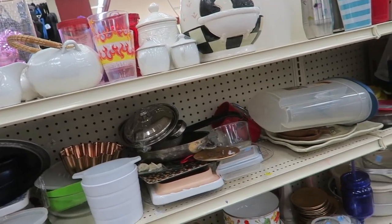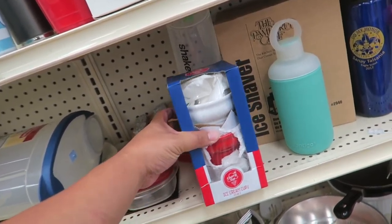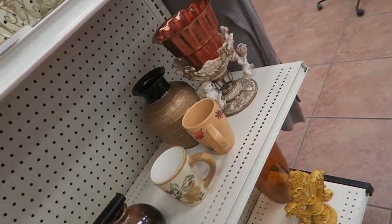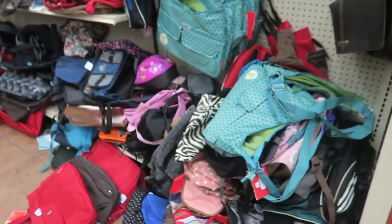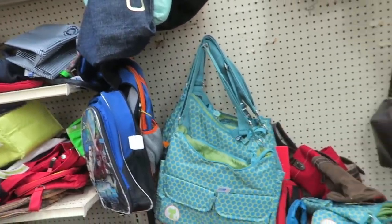I left my plates over where the other plates are. I haven't decided if I'm gonna get them yet, but there's like a bunch of them, so I'm just leaving them over there for right now while I'm deciding. I might actually just wait till I have a coupon though, maybe wait for a Wednesday, see if they're still here, because I don't really need them, but I just do like them.